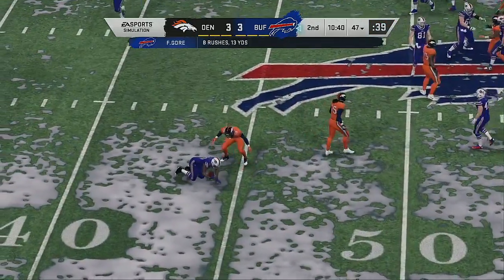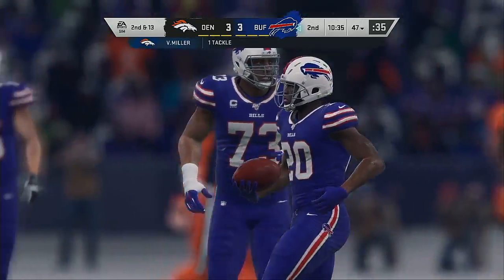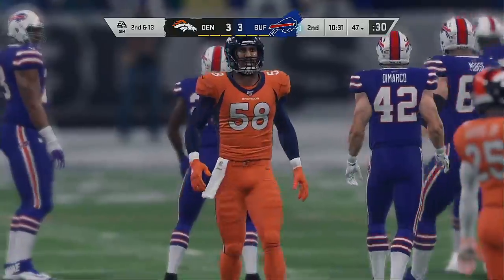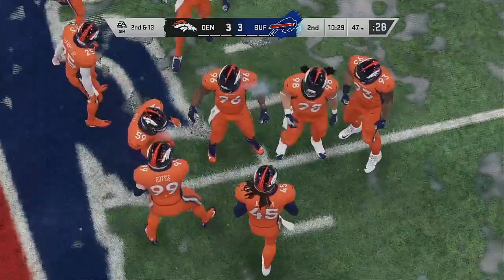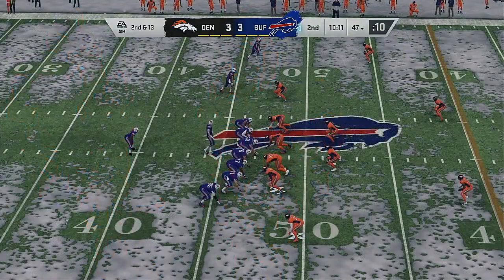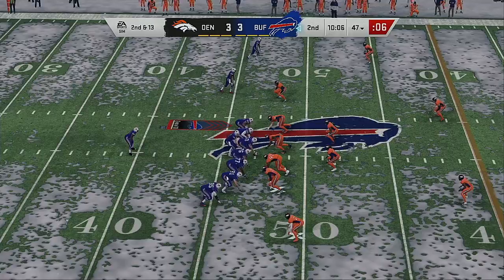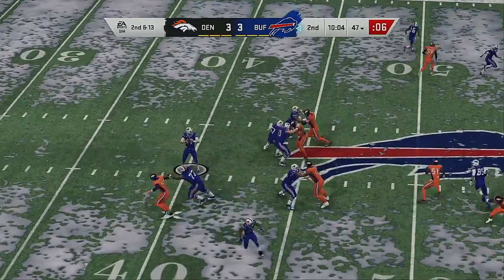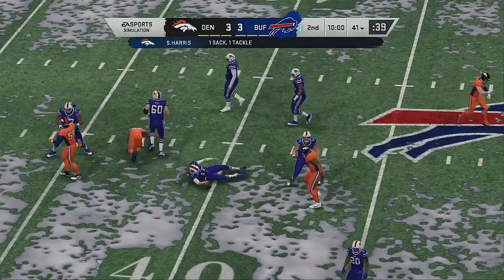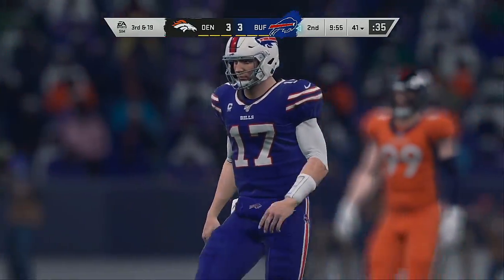Now Gore, and he still has yet to get on track in this first half as they're going to stop him behind the line. That'll set him back with a loss of 3 on the play, and it'll bring up a 2nd and 13. Allen. Nowhere to escape, and he goes down. Barreling in for the sack, Shelby Harris.